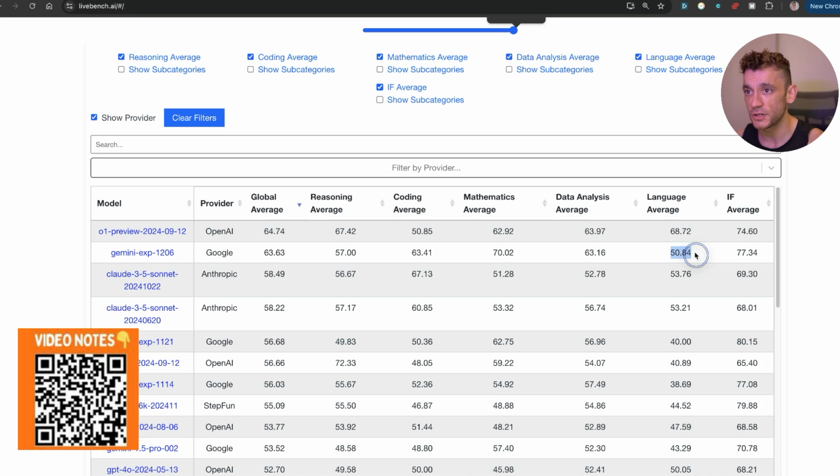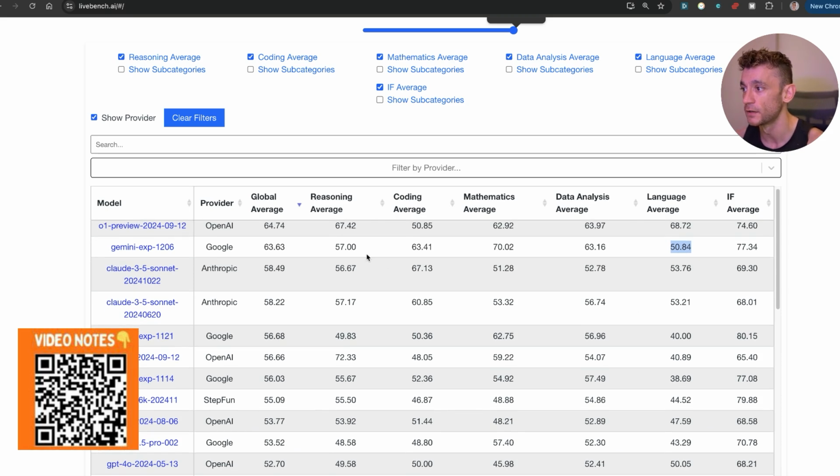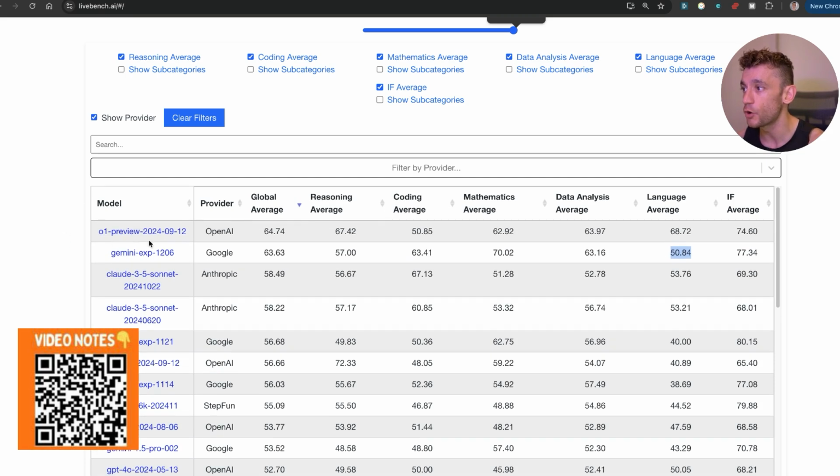Language average is about 50, so maybe it's not so good for content writing, but we'll test it out and find out today. You can see how it's outperforming o1 Preview, and additionally how it's outperforming Claude 3.5 Sonnet. Now, this is a paid model, but Gemini Experimental 1206, a new update from Google, is completely free.